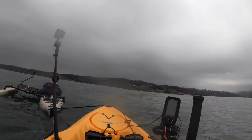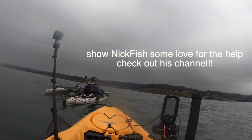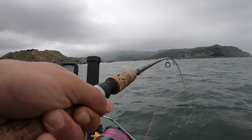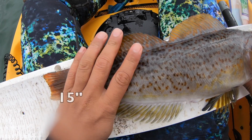One of the pedal drives actually broke, so I was only going half power on the kayak. So Nick Fish actually ended up towing me in, and I was trolling anchovies on the way in, and I actually ended up hooking up with a nice kelp greenling.